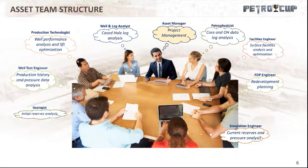The production technologist is responsible for production optimization from existing wells based on the well performance analysis. The geologist is responsible for suggesting new reserves opportunities and advising the team on possible variations in understanding of the initial reserves distribution. The petrophysicist is responsible for helping the geologist and simulation engineer understand the rock properties from old and newly drilled wells.